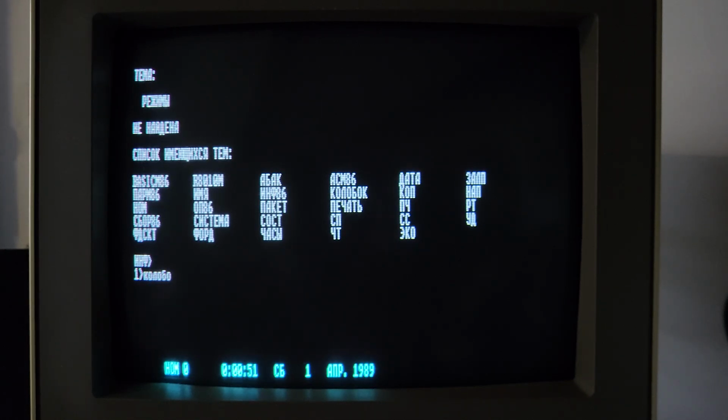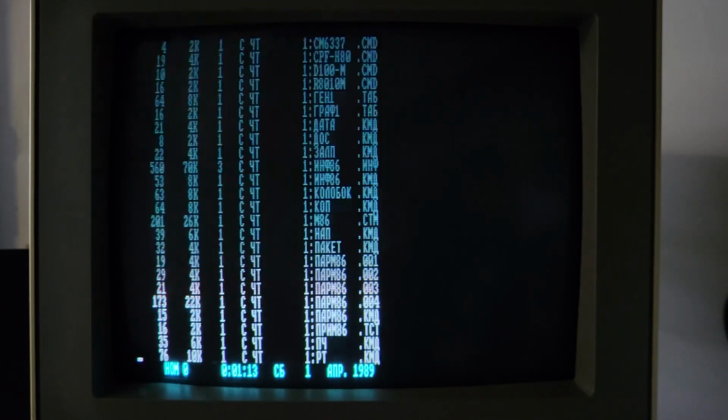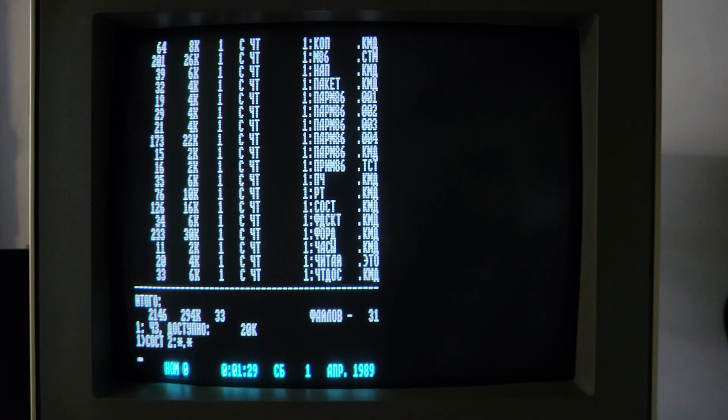I will try to initialize the mouse. Okay, I just get the same message as in Alpha DOS. Okay, and let's look at what is on the disk actually. Well, so far it looks pretty much the same as in the case of Alpha DOS, with the same tools, one way or another. Also, the very last file is to access the DOS partitions, the same as in Alpha DOS, but for M86.